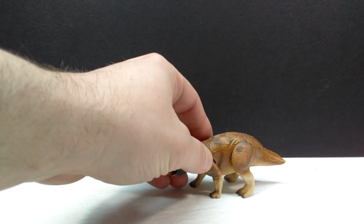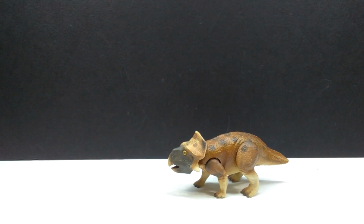So the very first thing I'm going to do is open the box, and then I will start to bring some of these figures in right now. The very first figure that we have is this, and this is actually a Taiko Protoceratops, and if you are familiar with the line, you would know that this is actually a Dino Riders Protoceratops.